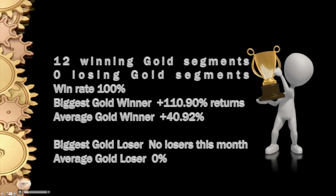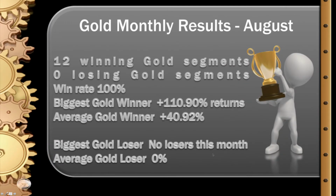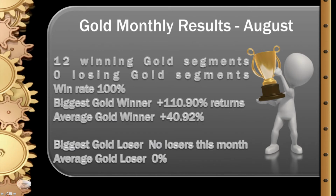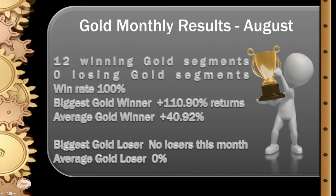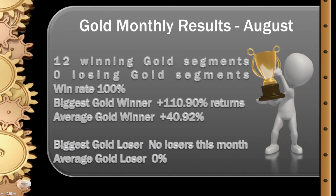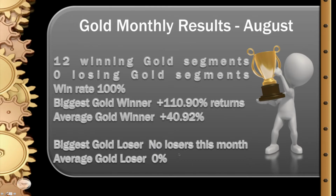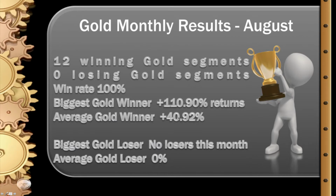We can scrutinize these all we want and be happy about it, frankly. And so we can be. Gold membership just started back up. 12 winning gold segments. 0 losing segments with a win rate of 100%. Our biggest winner, 110.9% return. The average gold winner was about 40, almost 41%. No losers this month. That means our average loser was 0%, which is great.